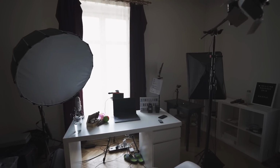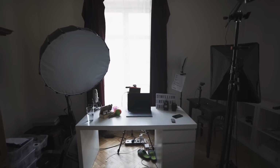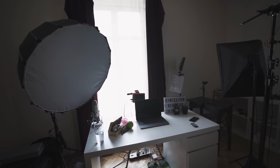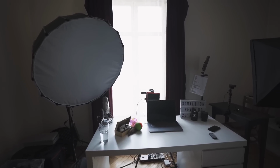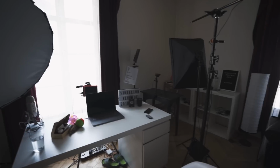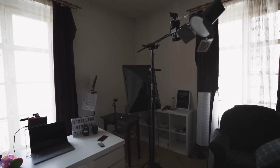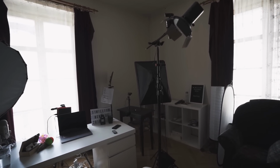So guys, this is my studio, and as you can see, most of the stuff here is from Aliexpress. The reason I use Aliexpress and not Amazon is that we don't really have Amazon here. I would have to buy from Amazon.com in the US and pay VAT tax and customs. So I buy most of my stuff on Aliexpress. It takes 30 or 40 days to arrive, but it's cheaper for me.